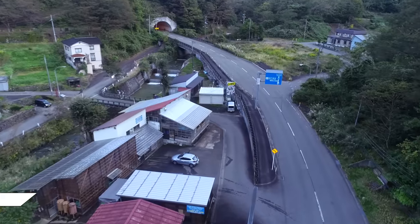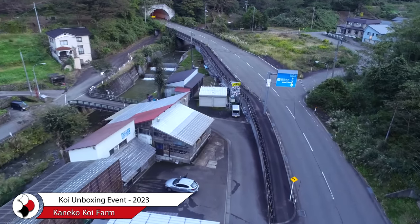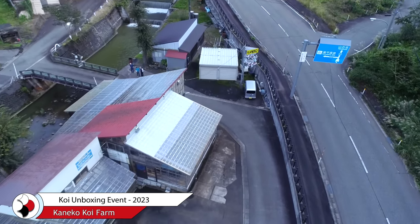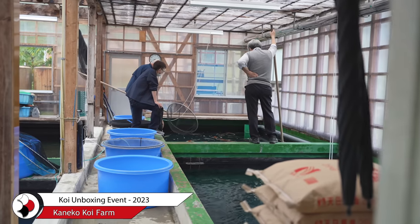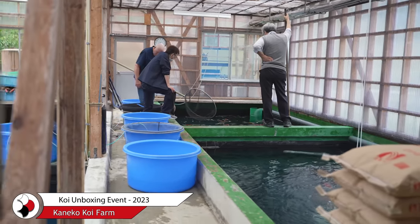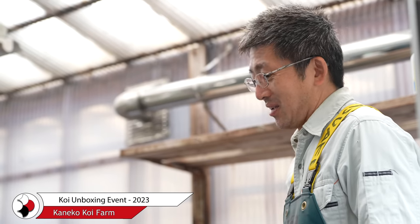Let's now head over to Kaneko Koi Farms. Established in 1961, Kaneko is now the second generation to run this farm. Although specializing in Shiritsuri and Kujakus, we can always count on him to find a nice variety of wonderful fish.